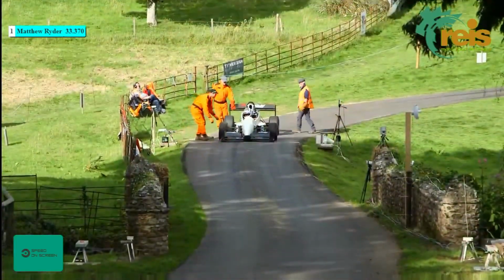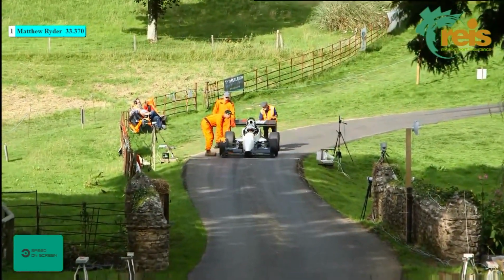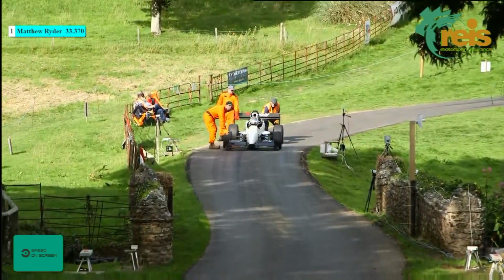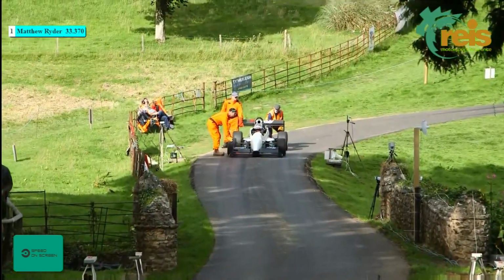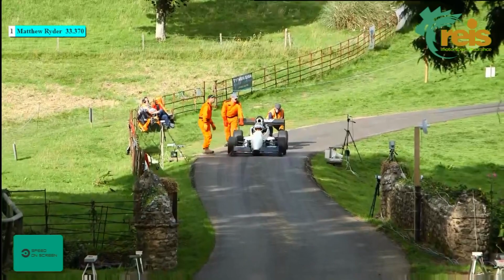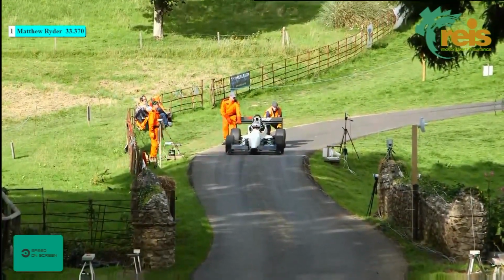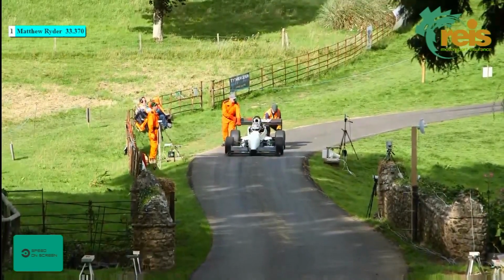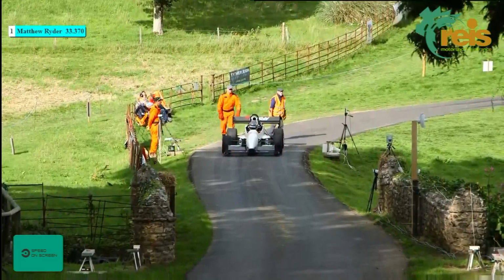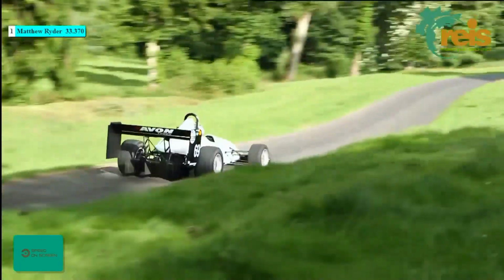So Darren with this 1600 Force TA qualified on 36.74. Obviously hasn't got the power of the big hitters with their Judds and their Cosworths, but he'll be looking to maximise his points haul as he gets ready on the start line. He's got the green light. Marshal's just holding on to the wing of the Force. He's away and clocks 2.45 seconds.